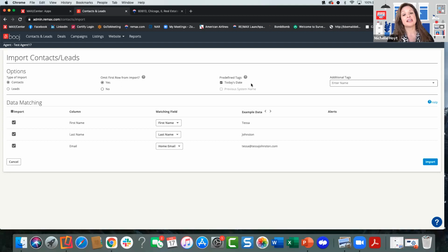Now it's defining it by today's date. So it's going to be tagged automatically with the date created as today, February 17, 2021. I can also add additional tags to this. So maybe this is my golf outing. I hope we get to have golf outings again. Or maybe this was some type of an event, or this is my list that I dropped pies off at for the holidays. You can add that tag to mass assign to this import that you're about to do if it applies, or you can make up a new one here, just type it and hit enter.